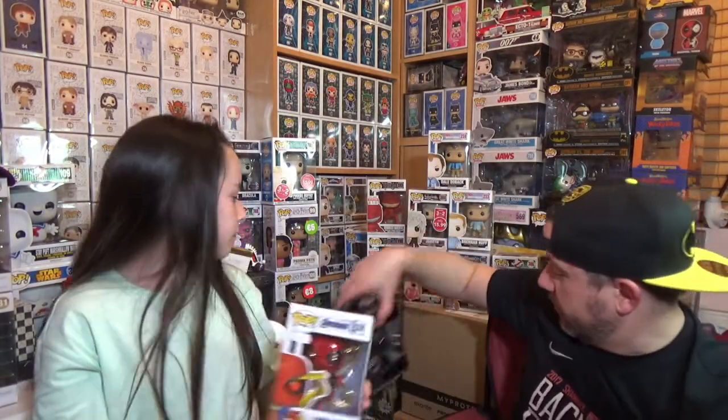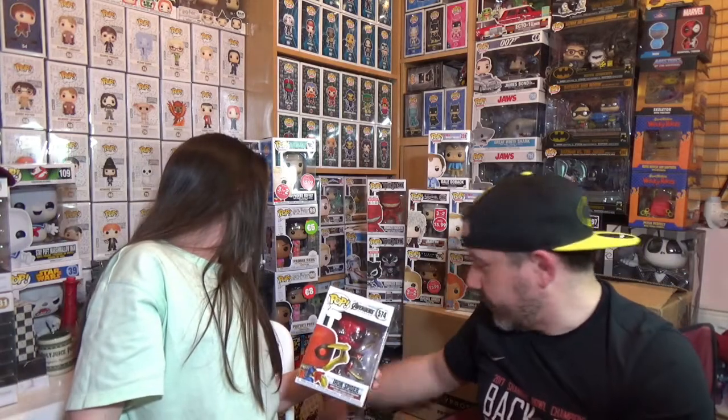Then lastly, to go with the light and sound Darth Vader, we picked up the light and sound Kylo Ren. I picked this up because I thought it was cool, and it'll go cool with the Darth Vader one. And I do like this, but I like the black boxes. I think they're cool. Okay, so that's it for this haul.